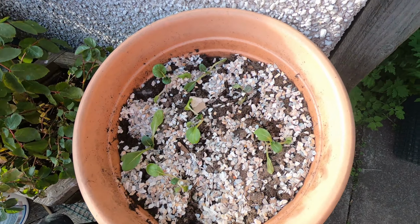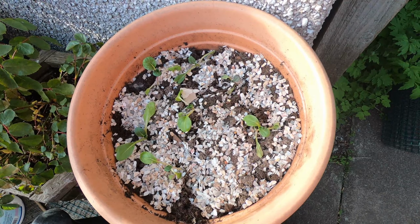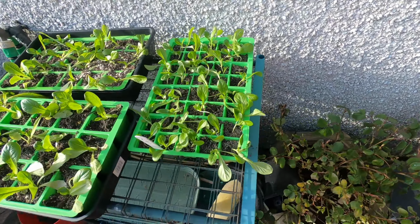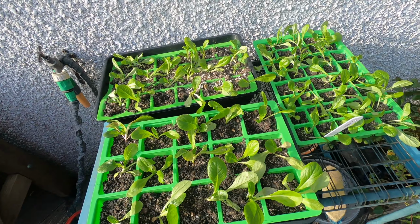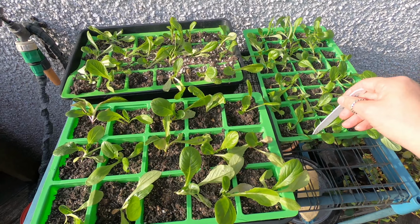Got some pak choy in this pot. The white is oyster shell to try and stop slugs and snails munching on it. I've got some modules full of lettuce. I think it's Little Gem. Yes, it's a Little Gem.